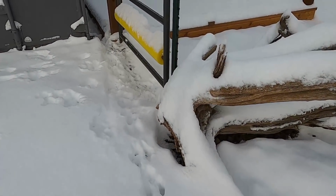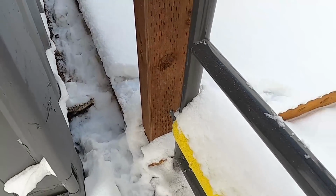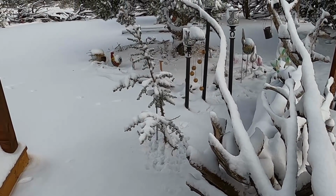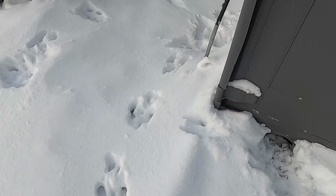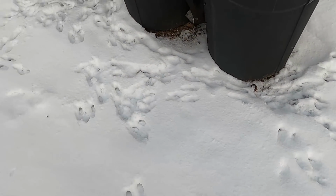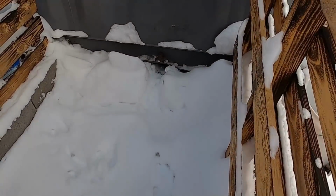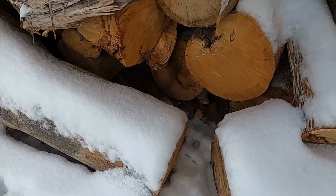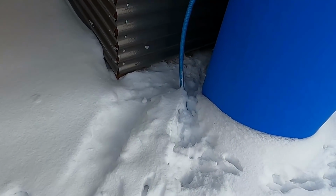Okay, Aja, here's your tracks. Here's your bunnies. See where they've been frequenting and going in and out right there underneath. You can see all the tracks going through the snow. It looks like they were eating little pieces of the spruce. And right here you can tell that's a hole where they go in, right here in your shipping container. And it looks like they go in and out everywhere, and then of course in the pile of wood they go back in there. So yeah, look at those tracks.